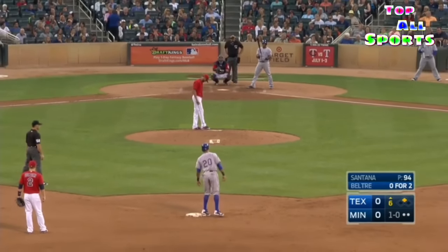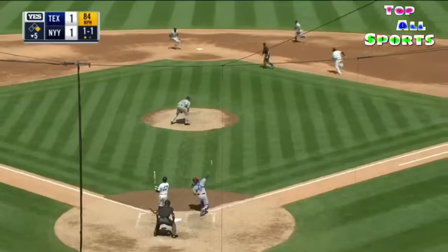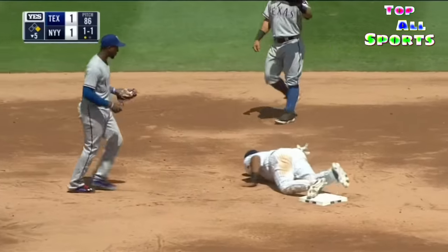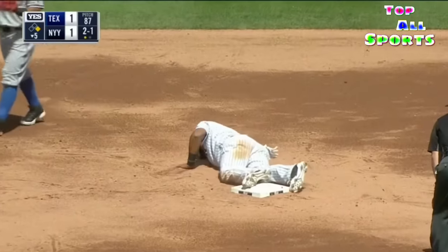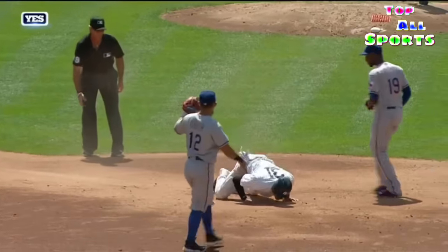If you're the third base coach on that play right there, and Desmond's at third, you know. Runner goes, pitch out, throw to second, got him. It looks like he is hurt. He tried to make a funky slide to get out of the way. Let's see if he's okay.